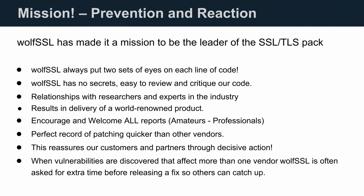We will always get them a release within 48 hours of any vulnerability being reported. And oftentimes the reports aren't even public before we have our patch out, which is really good for our users to avoid those zero-day type attacks.